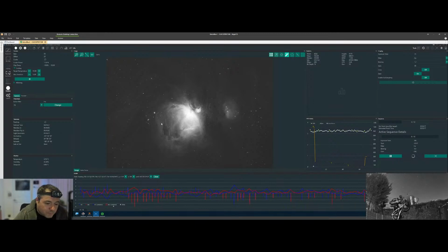Yeah, cheers, Cliff. I'm fairly happy with it. It's just I want to redo it again. I've spent 11 hours on it, which isn't a huge amount of time compared to what some people do. This is the boring bit, waiting for images to come in.